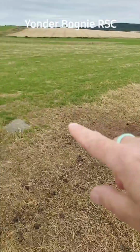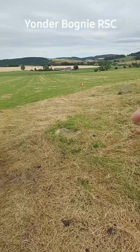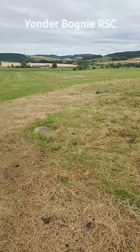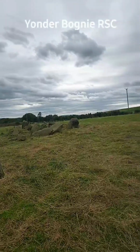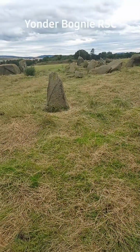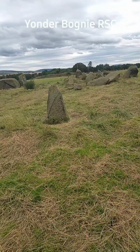There's fallen stones here, probably broken up, and probably the middle stone there was reduced. There's probably a kind of broken stone here that's been left, which follows the circumference round to the fallen stone and back round to the front of these spoil. But to call this number 6 seems a bit odd to me. I'm not quite getting my head round that. Even if there was a double circle and that's all that's left, not quite getting it.